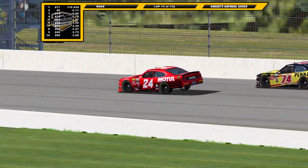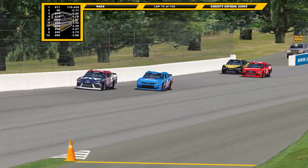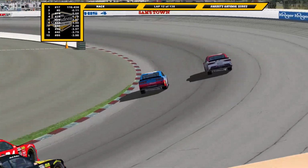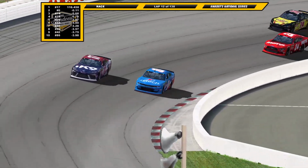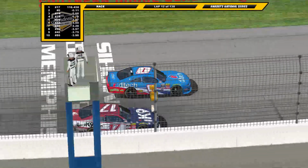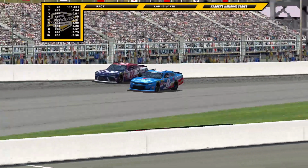And here he goes back up to the 3rd spot. What speed that 24 car has, and what speed this 0 car has, because now he's got to move down towards the inside, and the battle for the lead is on. Allen, Shear, inside, outside. Shear's going to lead the lap this time around.